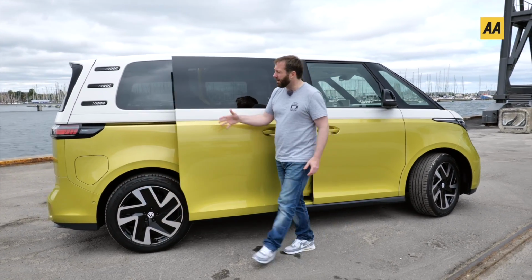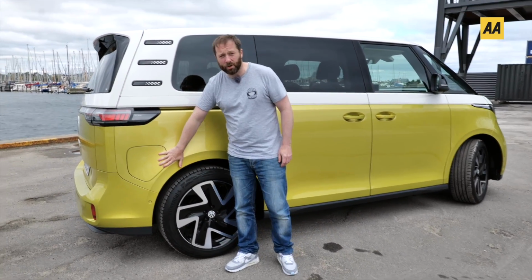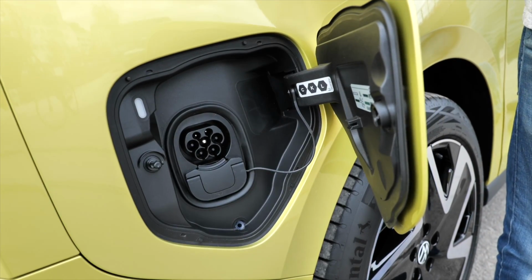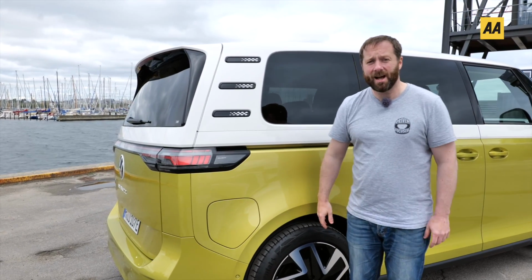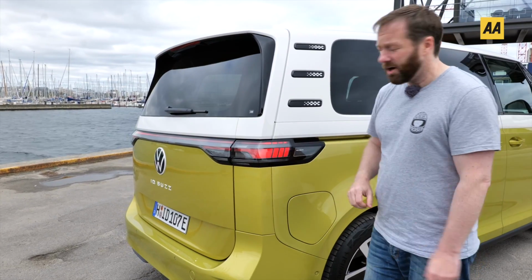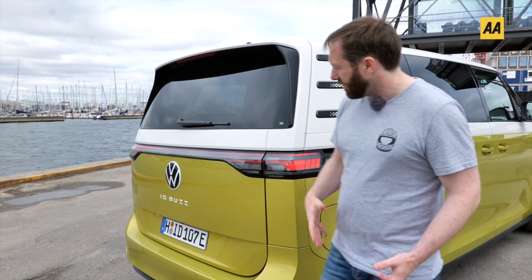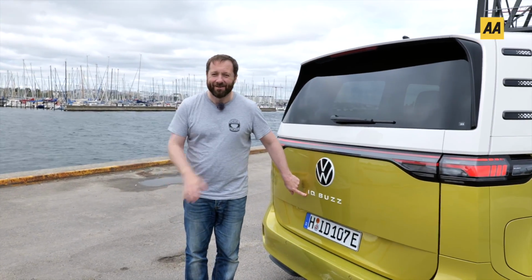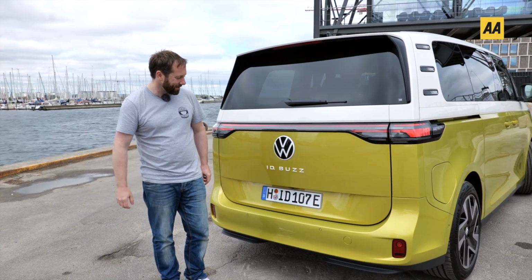And then around the back, you've got some really nice details along the side. You've got a big charging port in here. This will be able to charge at really fast rates. You'll be able to go from 5 to 80% in as little as 30 minutes at the right sort of rapid charger. Then, much like the other ID models, you've got lights that wrap all the way across the back, and you've got another big Volkswagen logo here, the ID.Buzz. Nobody is going to be mistaken about what you're driving. Everyone is going to know exactly what it is.